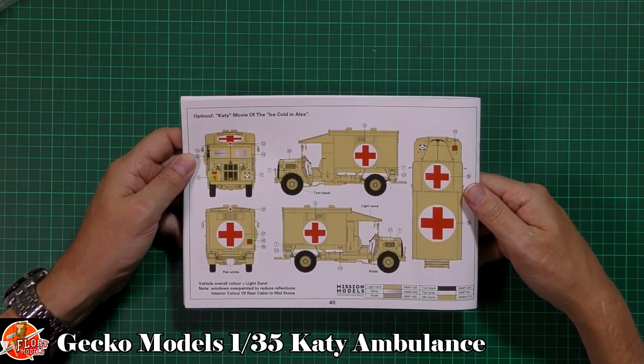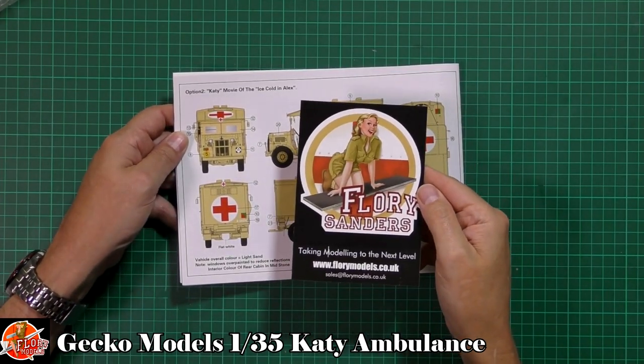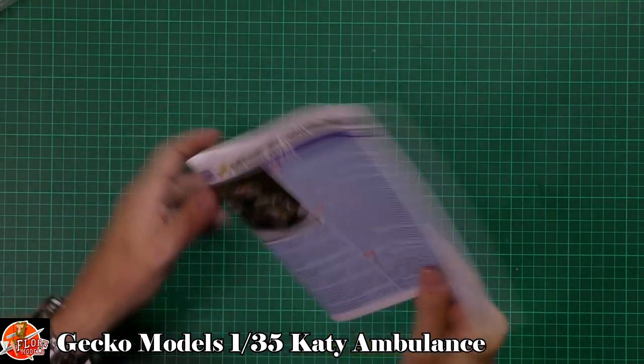Even we've gone that one because of our little lady who is inspired, shall we say. The Sander Girl was Iceberg and Alex as well. So definitely one of those ones where we can all relate to that particular one.